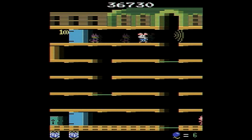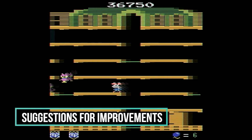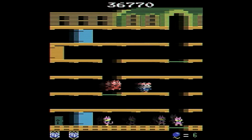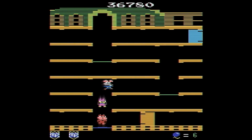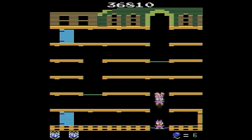Suggestions for improvements. This is such a well-polished game, I struggled to come up with any significant ideas for improvement. I would have liked the ability to toggle the sound off, even though I like the music quite a bit. There are a couple of minor deviations from the arcade, such as alternating 2-player support and having the high score display on the playing screen.